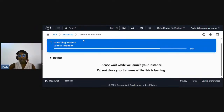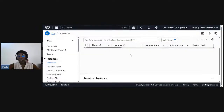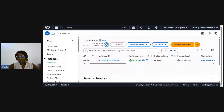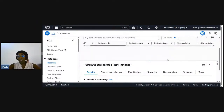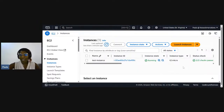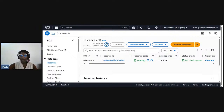So once the instance is being launched, let me be checking if there are more questions. Alright, so this is our instance here. You can see that it is running, but it is still initializing. So let's wait for the checks to be 2 over 2. Then we can now try and test to see if we can access our instance. Okay, so we can see that it has passed the checks. So we have 2 over 2 here. So let's now try to connect to our instance.